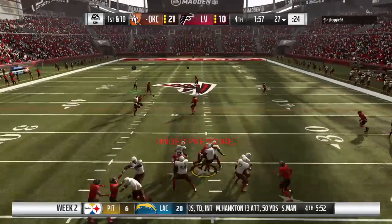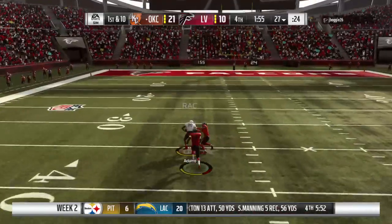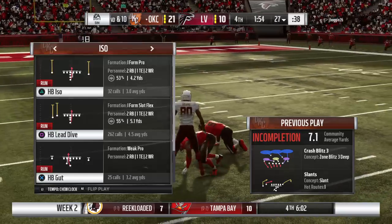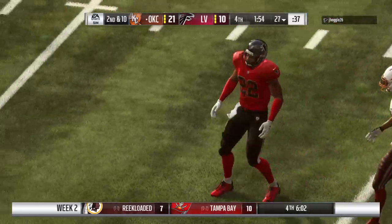Mahomes now on 1st down, trying to lay one up deep. He couldn't quite hold it. Got hit. Ball pops out, incomplete.